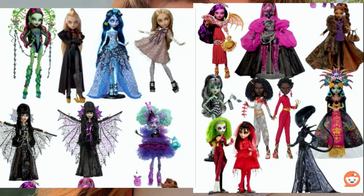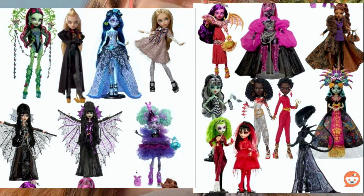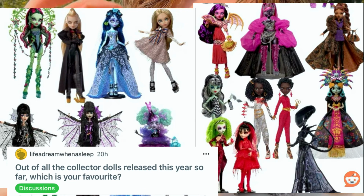Friends, it's time to talk about the collectors that came out this year. So Monster High collector dolls is what we're going to talk about today. I saw a post on Reddit. I'll give credit right now. You'll see the image above. Credit to whoever had this idea for putting all the pictures together.